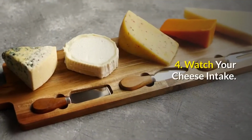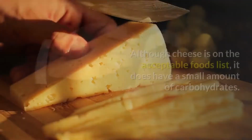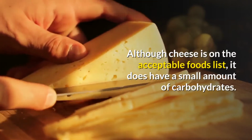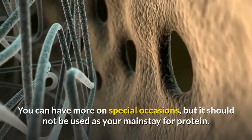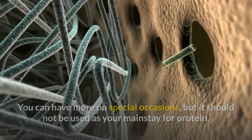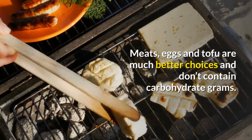4. Watch your cheese intake. Watch your daily intake of cheese. Although cheese is on the acceptable foods list, it does have a small amount of carbohydrates. Your best bet is to limit your cheese intake to 4 ounces per day. You can have more on special occasions, but it should not be used as your mainstay for protein. Meats, eggs and tofu are much better choices and don't contain carbohydrate grams.